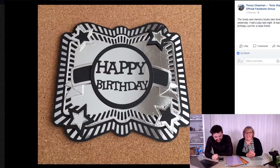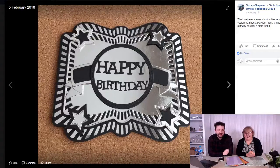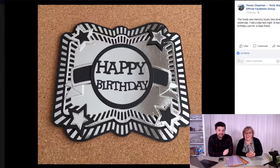I'm loving this as well. Really lovely kids card. Fantastic. It could be an adult. Lovely new memory bag turned up. I had to play last night. Made this birthday card for a male friend. It's like pops, doesn't it? Really good. A bit of texture. It almost looks like it's coming in like a sunray.